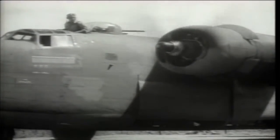We stay with large aircraft and trace the history of the B-24 Liberator, which was produced in greater quantities than any other American bomber. It also flew in more theatres of war and was used by more countries than any other four-engine bomber in history.